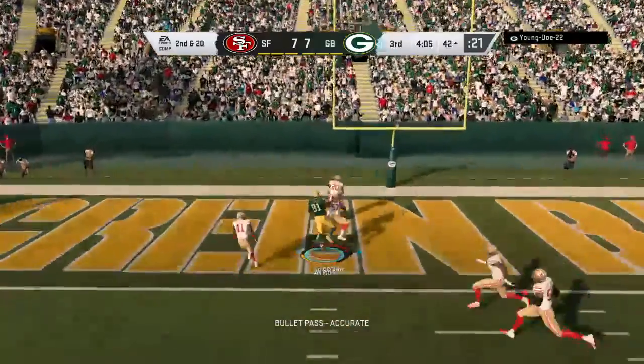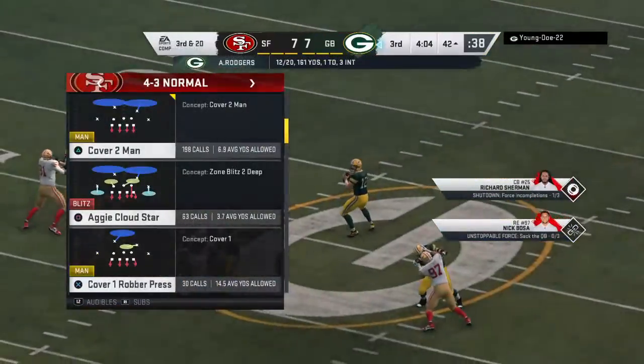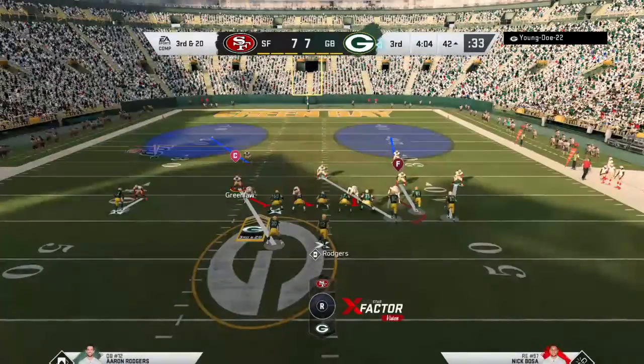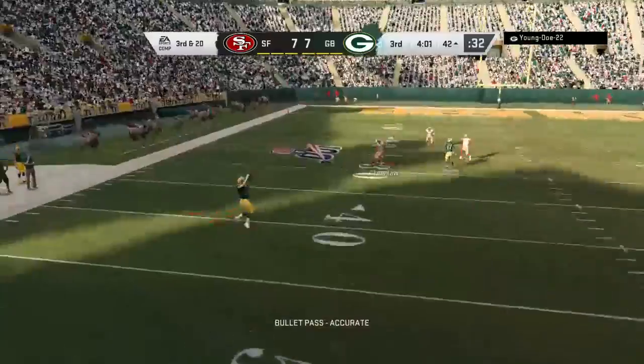And plays like that really hurt play calling. They had a really nice gain on the previous play, but gave about half the yardage back on the sack. Excellent pressure up front. Nowhere to go with the football. Down he goes. On 3rd and long, it's Rodgers.